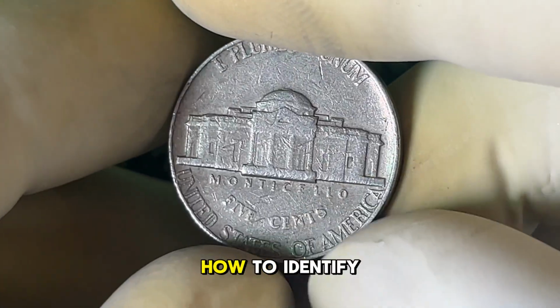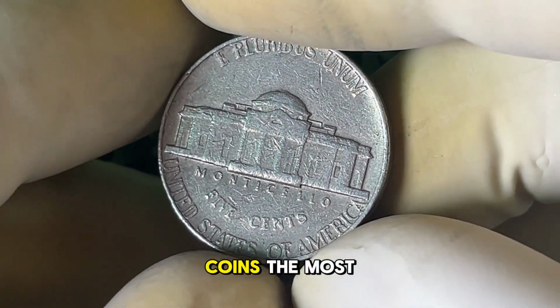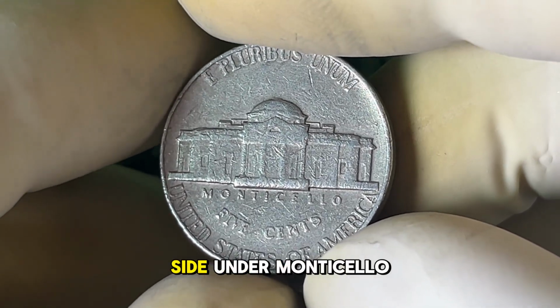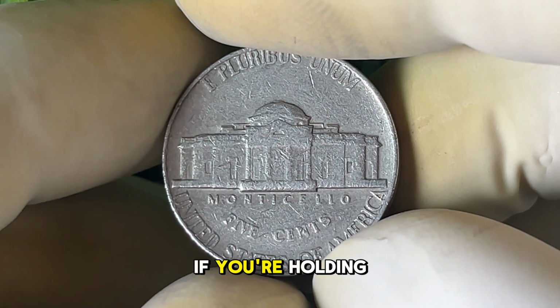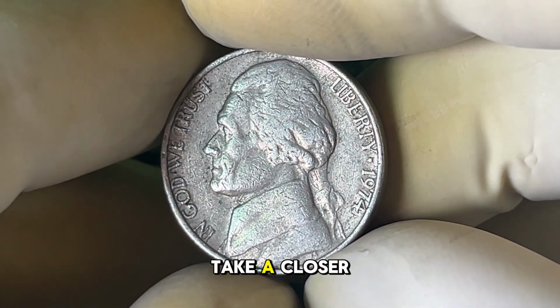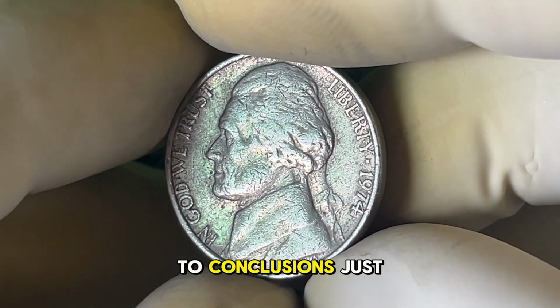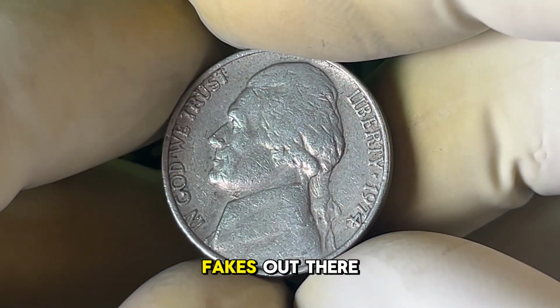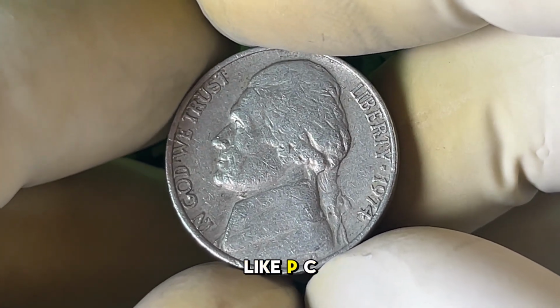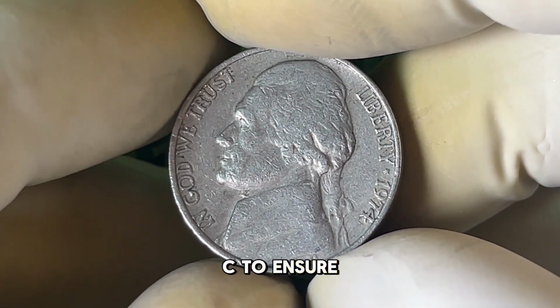Let's talk about how to identify one of these rare coins. The most obvious sign is the lack of a mint mark on the reverse side, under Monticello. If you're holding a 1974 Jefferson nickel and don't see a mint mark, it's time to take a closer look. But don't jump to conclusions just yet. There are some fakes out there, so you'll want to get it authenticated by a professional grading service, like PCGS or NGC, to ensure it's the real deal.